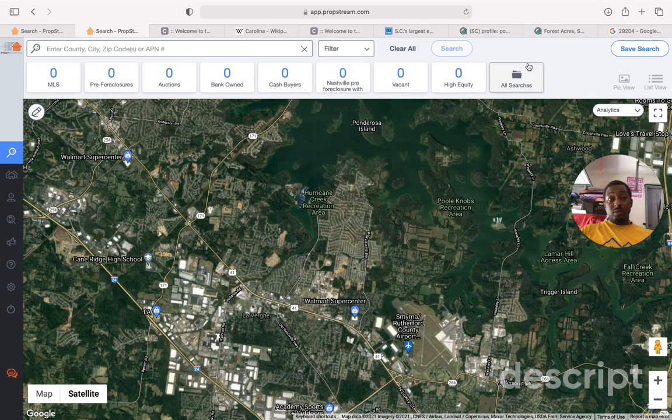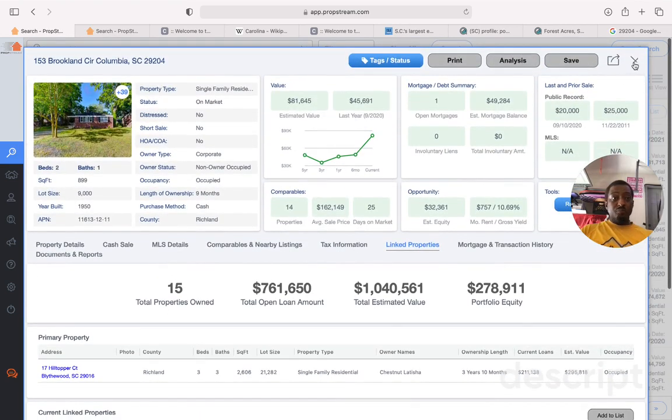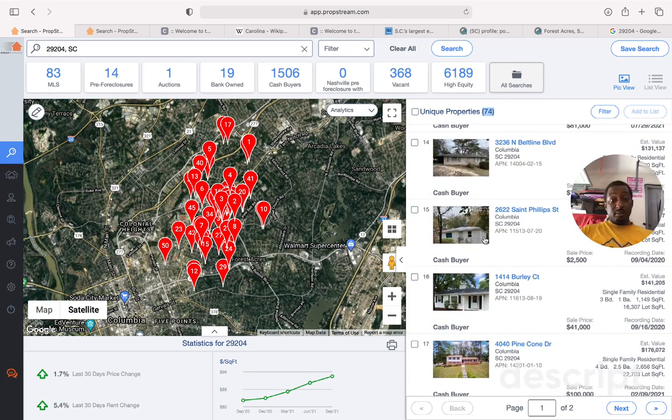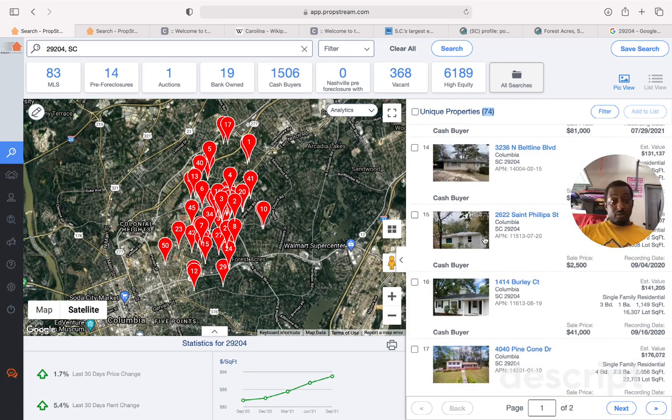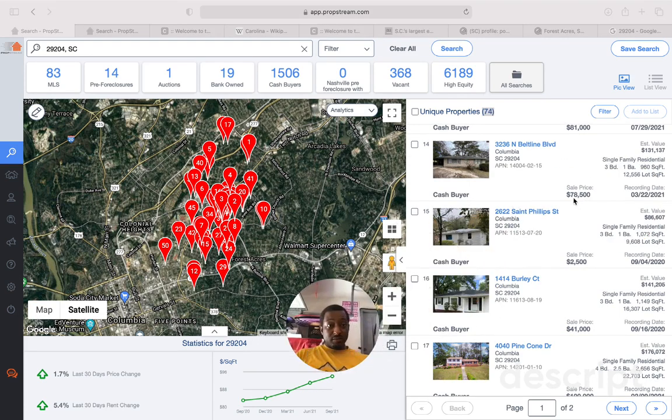Okay, I'm not going to save that. I'm going to go back over here to my other page. So again, this is just going through and looking at the cash buyers. 74 cash buyers. A lot of these guys are the same cash buyers we've already saw because they own. But look at this. $78,000 was the sales price on this one. Estimated value $131,000. $2,500 was the sales price on this one. Estimated value $86,000. Let's take a look at that one.